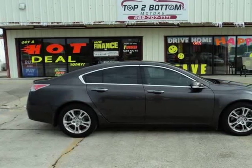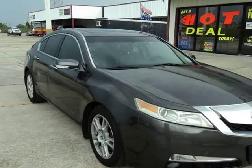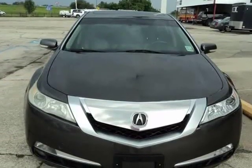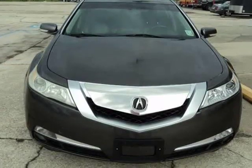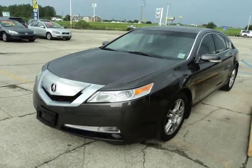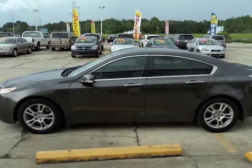This 2011 Acura TL is brought to you by Top 2 Bottom Motors LLC. Come test drive any of Top 2 Bottom Motors vehicles. You may bring your own mechanic or schedule an appointment with a licensed mechanic within a 10-mile radius of Top 2 Bottom Motors. This vehicle comes with a 9-month service contract for the price of $602.